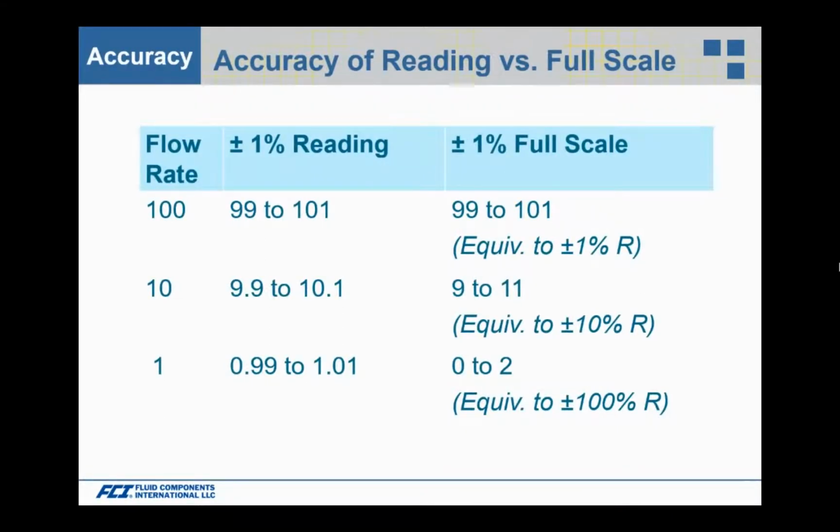Accuracy of reading versus percent of full scale. How does it actually look? If we're looking at a flow rate of 100, plus or minus 1% of reading would be 99 to 101. Plus or minus 1% of full scale, same thing, 99 to 101. Equivalent to the reading. Let's look at the lower flow rate of 10. It now has plus or minus 1% of reading, so it's 9.9 to 10.1. But if you look at the full scale, it's equivalent to 10% of the reading. So it's 9 to 11.